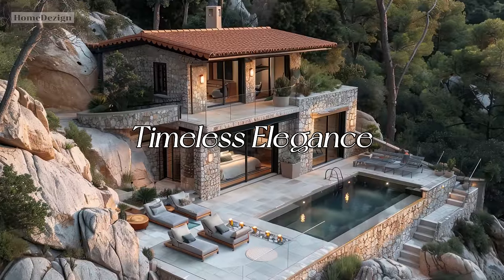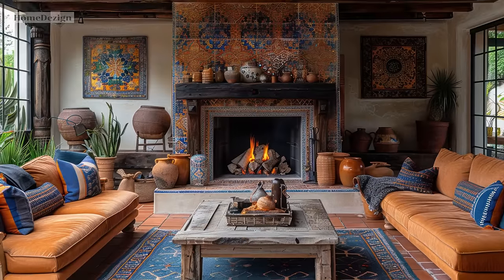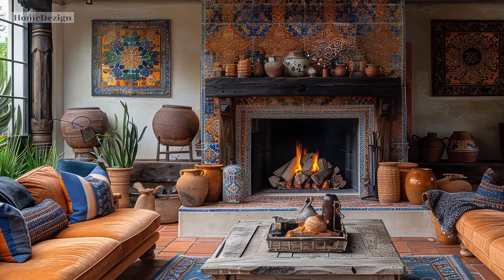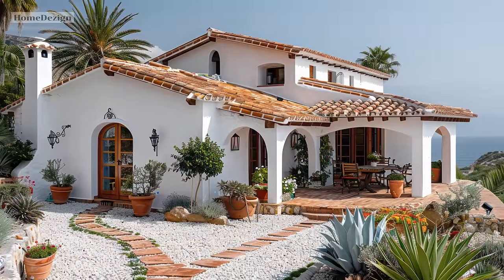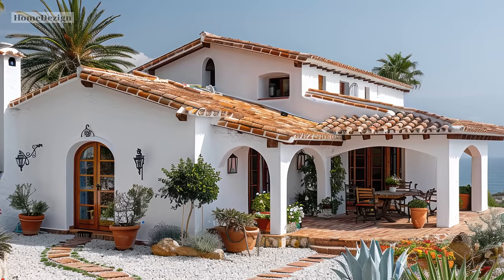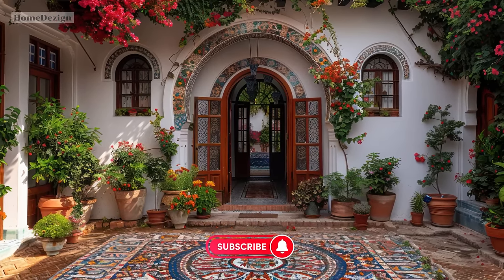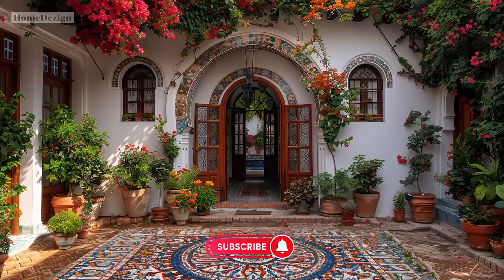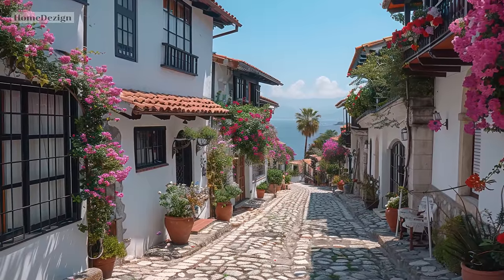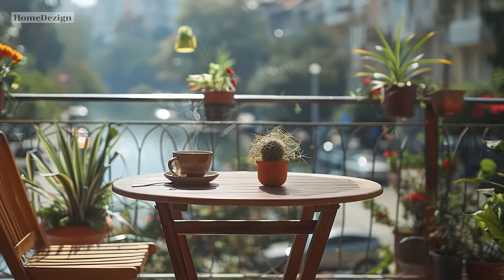Fourth, timeless elegance. Small Mediterranean homes exude a sense of timeless elegance that transcends trends and fads. Whether nestled in a bustling coastal town or perched on a hillside overlooking the sea, these homes exude a sense of tranquility and serenity that is quintessentially Mediterranean.